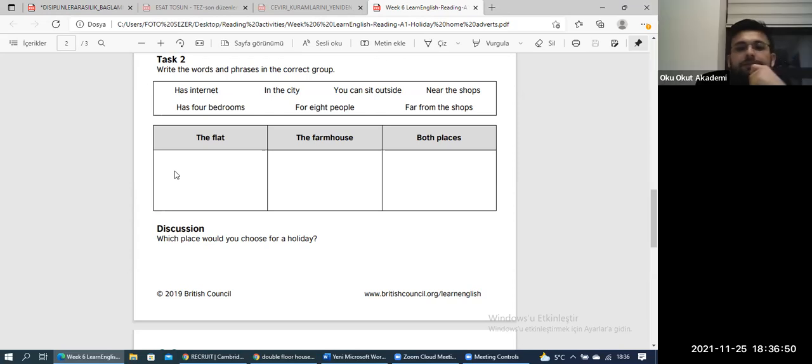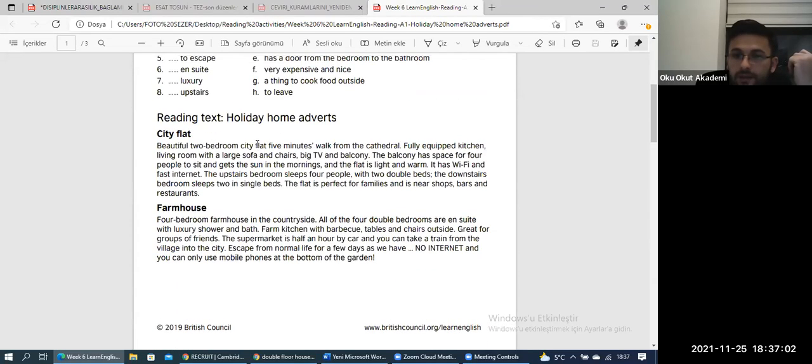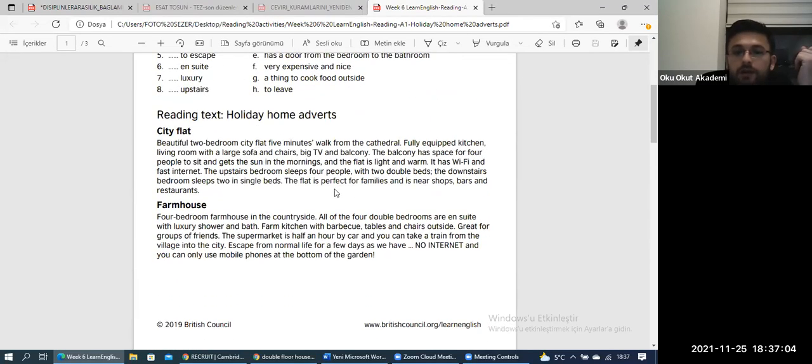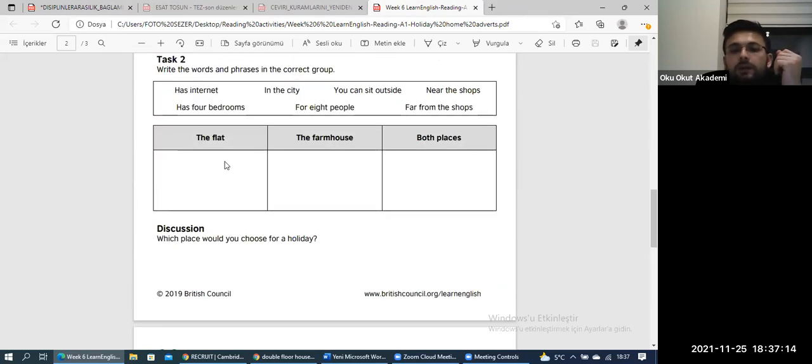In the city. Good. And what? Near the shops. Yes, that's good. And the flat is perfect for families and is near shops, bars, and restaurants. So we can say what? Near the shops. Yeah, sure.